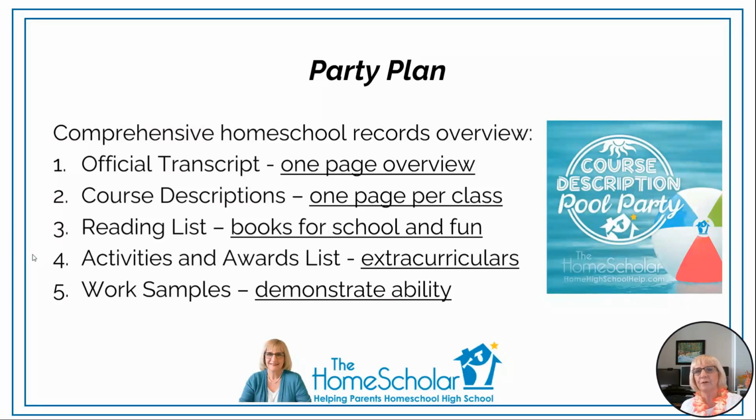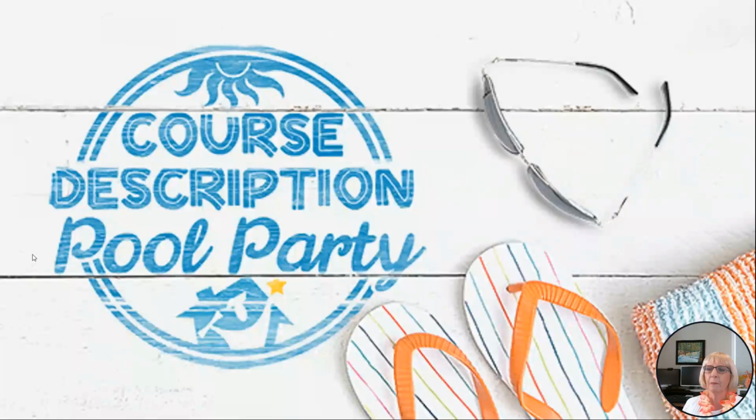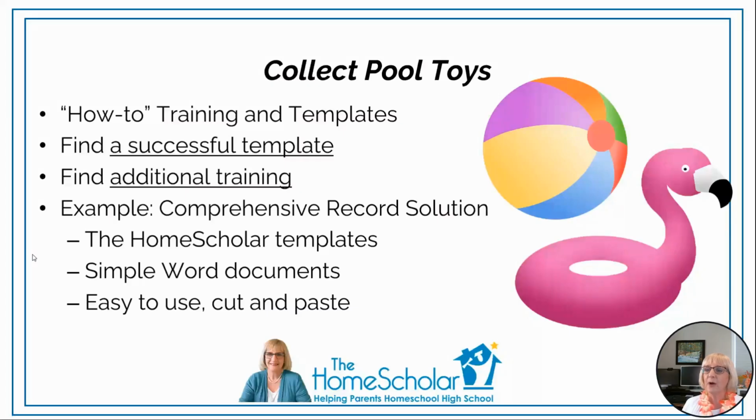Now, when I had my luau in my backyard, I had to decide what toys I was going to put out to occupy my grandchildren in order for the party to be successful. In my luau, figuring out party activities was key. And I want you to start our pool party here by collecting our pool toys, because every good pool party has pool toys to choose from.